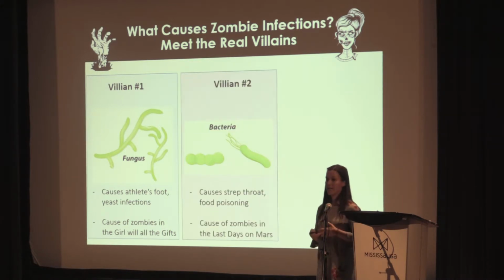Now, our second villain is something you might be very familiar with, which is bacteria. Bacteria are also everywhere, and they're also within us, and they cause many different kinds of infection, including strep throat, as well as food poisoning. These are smaller than the fungus, but still very deadly, and they cause zombies in The Last Day on Mars.